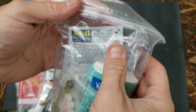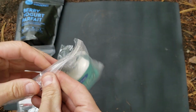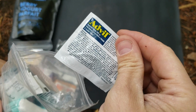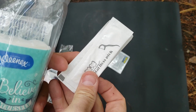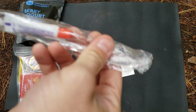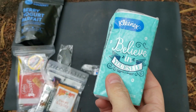So first thing I'll break into real quick is this, looks like a first aid / survival kit. Kind of see what we got in here. Seen some pretty interesting things right off the bat. So we have an Advil. Nothing wrong with having ibuprofen out there. We got 3 floss picks. That's really nice to have out here. We got a toothbrush with some toothpaste. Very cool. Got the Kleenex.